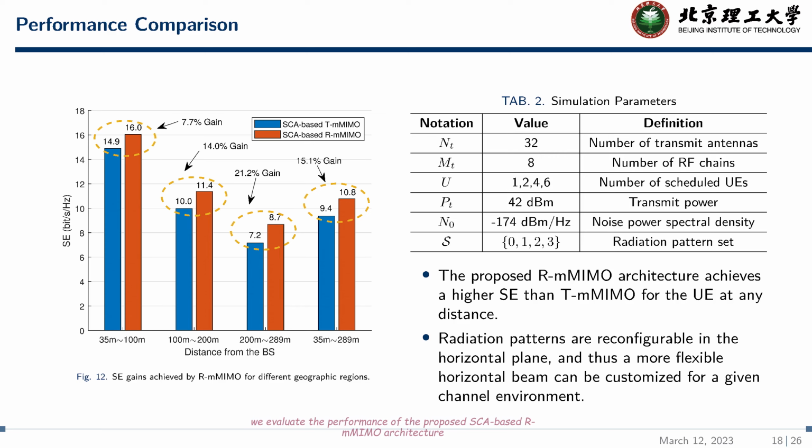Next, we evaluate the performance of the proposed SCA-based MIMO architecture. The channel model is generated by Quadriga software package. The simulation parameters are listed in Table 2, and we assume each antenna can choose one pattern from the total 4 choices from set S. In Figure 12, we assume one UE is served by base station, and we divide the geographic region into different parts according to the horizontal distance between the UE and the base station.